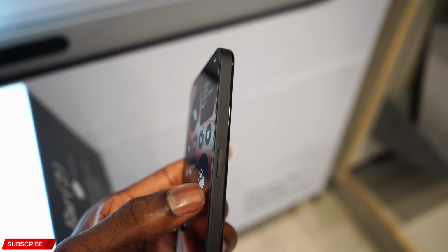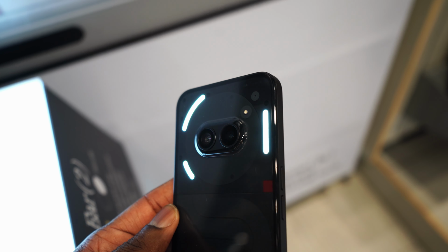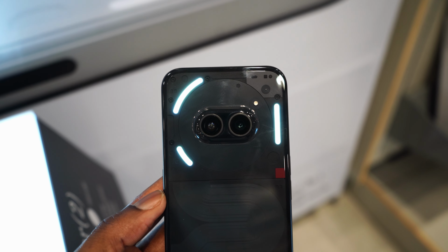And above all, it has lighting, guys. 3 LED lights at the back of the phone, which can be used for notifications. It can be used for cameras. You can also use it as a flash when taking a photo. And these LED lights are highly customizable.